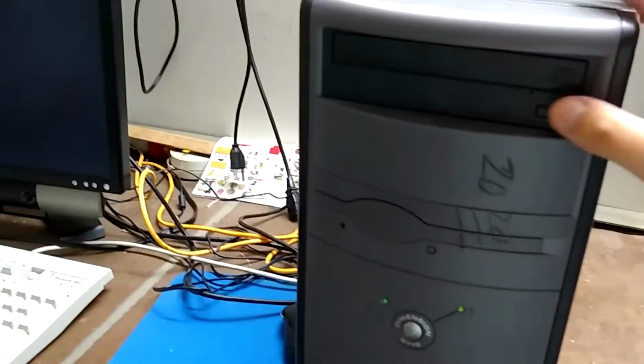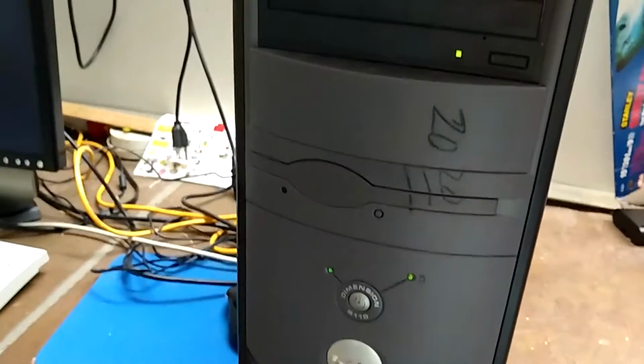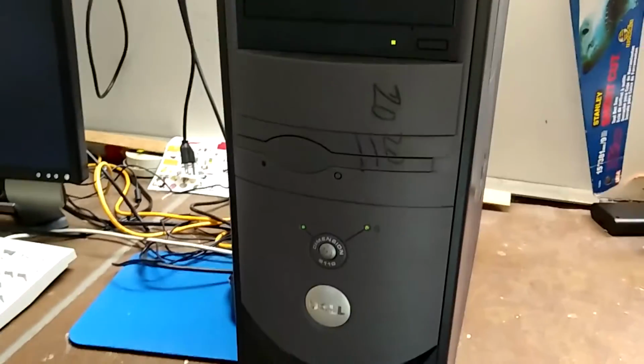Let's see if it'll boot into Windows. Presumably this is running Windows XP. Hard drive LED is just blinking away, so it's making an effort. I'll give it that. Does the CD drive open? Yes, it does. May or may not need a new hard drive.